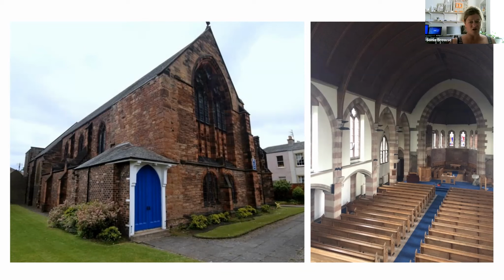The style of the church is described as sort of perpendicular Gothic, which is characterized by strong vertical emphasis with the buttresses, soaring arches, vaulted ceilings, and traceried windows. Internally, it's quite simple. There's not much ornamentation other than the yellow and red sandstone banding on the arches, which again draws the eye up to the verticality of the spaces.